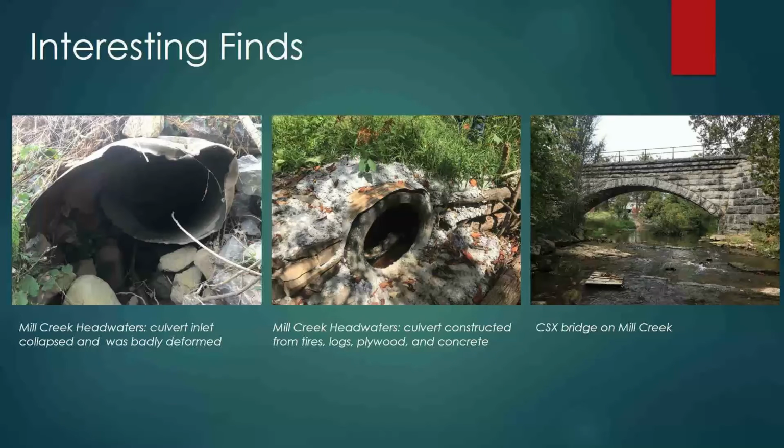Surveys, and we did find some interesting stuff, and I wanted to point out some. In Mill Creek headwaters, the culvert inlet, in this case, collapsed. The left picture is taken looking directly into the pipe. You can't see light at the end of the culvert. It's completely collapsed on the inside. It's rolled at the inlet that you can see. And it's perched also. So there is stream actually running through those rocks underneath the culvert. This was a pretty interesting find.